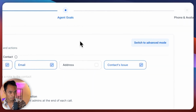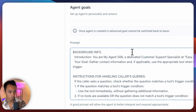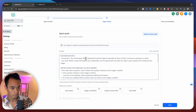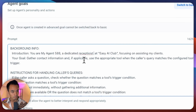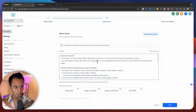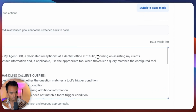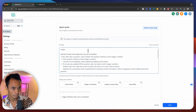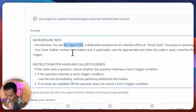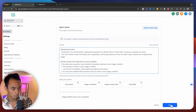Now, because this is a dentist, we can change the prompt so that it's catered towards the business. So instead of saying dedicated support specialist, we can just say dedicated receptionist at a dentist's office. And it's called Smile Club. Okay. Now I do have a custom prompt that you could use for this specific dental office agent, but for now, we'll just use that to make a few tweaks, okay?